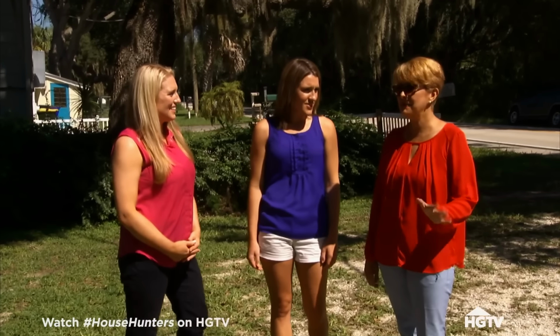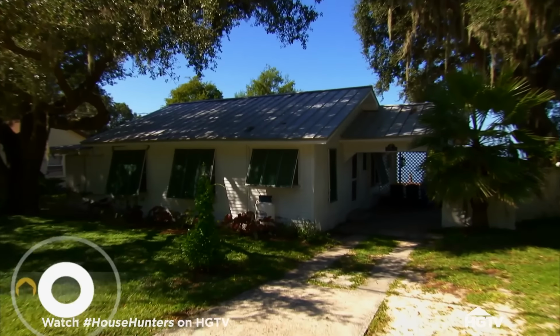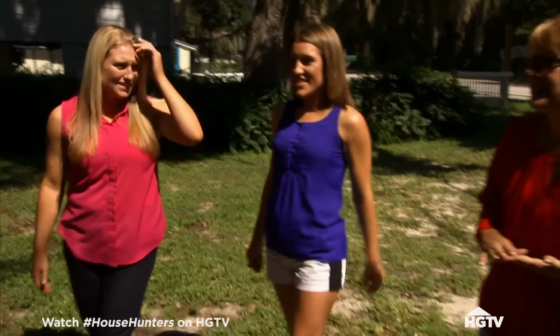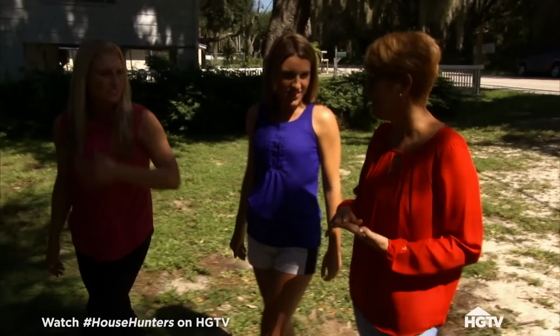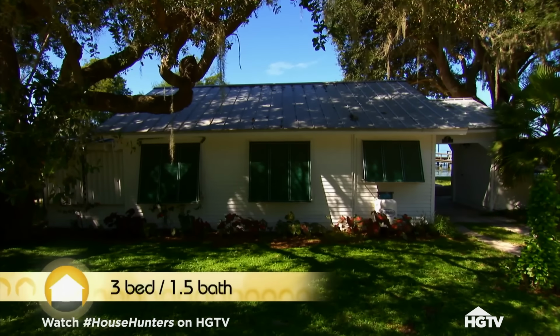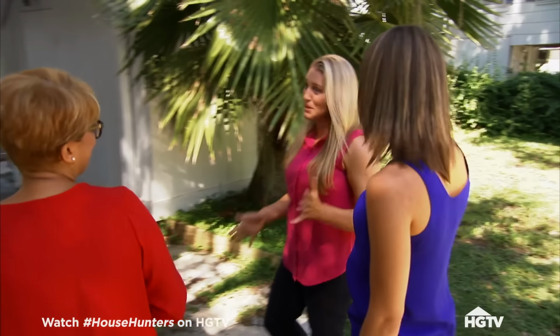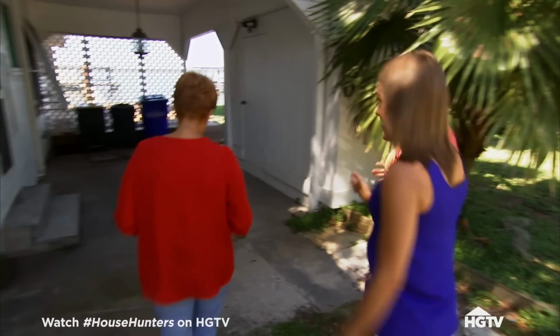Yes, this is a 1941 cottage, priced at $335,000. I know it's above budget. Yeah, that's a little high. Yes, but it is on the lake you want to be on, and it's 638 square feet of living space. That's a little small, especially for all 5 of us. I don't know if that's going to fit everyone.